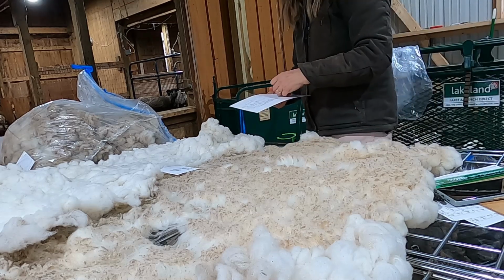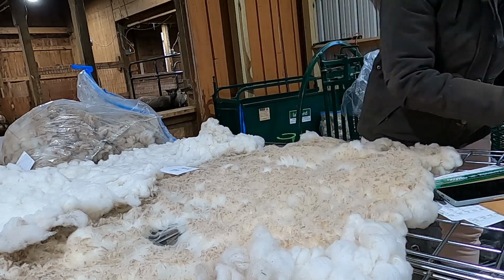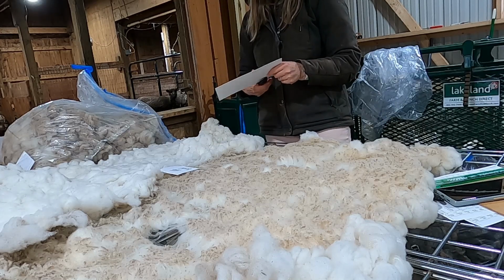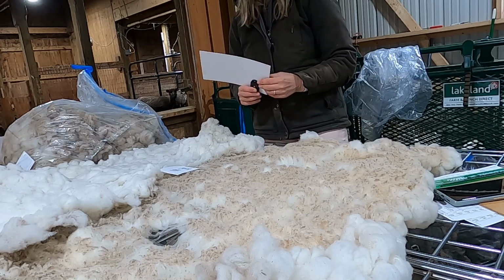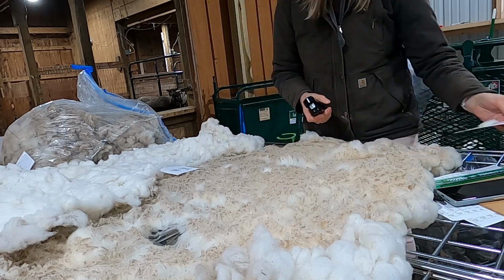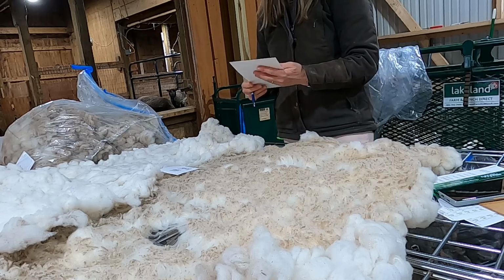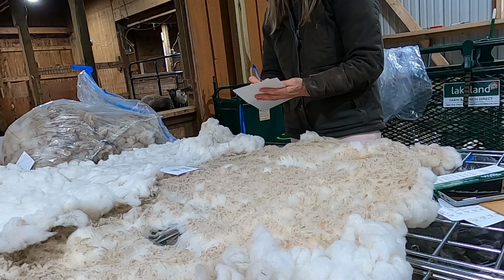I think this would be a nice fleece for a beginner. A beginner that's got some ambition, right? And that wants something different. So if a beginner just wants to learn how to spin, I would not suggest that they go with this. I suggest that they get a nice Romney. I always recommend Romney for new spinners. I just feel like it's a nice wool. And it's easy to process, I believe. I could be talking out of my butt, but you guys probably know better than I do.